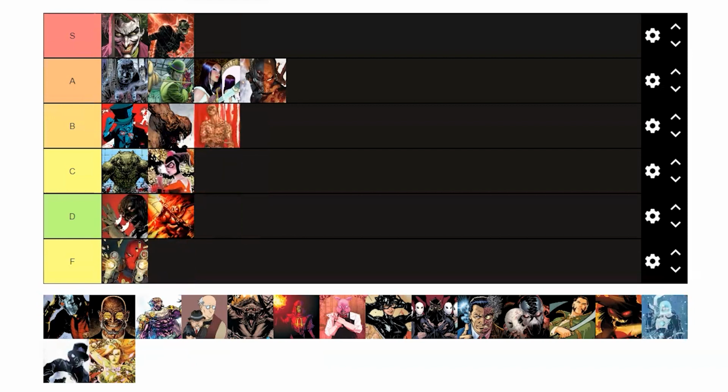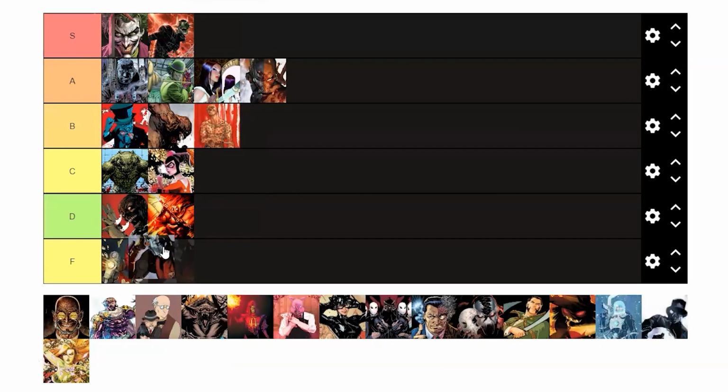That is dope. We got Deadshot. Another character who's not really a Batman villain. Yeah, he's just a mercenary. But he's still a villain, way lower than Deathstroke. D maybe. I think C. Yeah, I think D, below Harley. Right there, below Harley. Right in between.